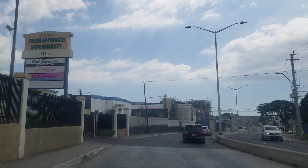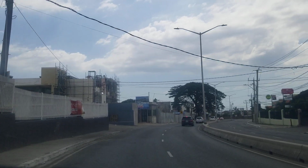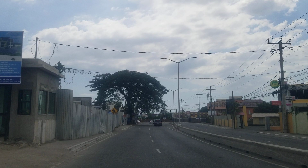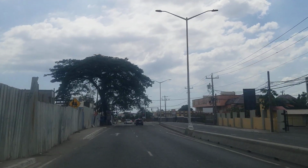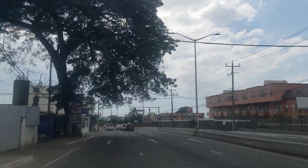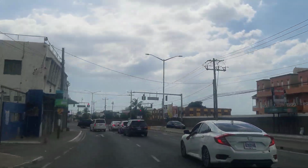Okay, this is another major construction going up on the left. This is beside Furniture Land on Constant Spring Road. So I'm assuming it's 110 Constant Spring Road. We'll make a video about that. Probably have to do a drone video because you can't see much of the development from the road.